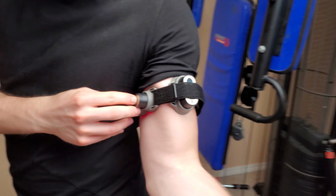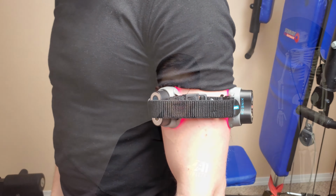So how do you get your hands on these benefits? It's fairly straightforward. First things first, location. If you're trying to treat your biceps muscle and you're aiming your red light therapy at your quad muscle, you're not really going to get those benefits.